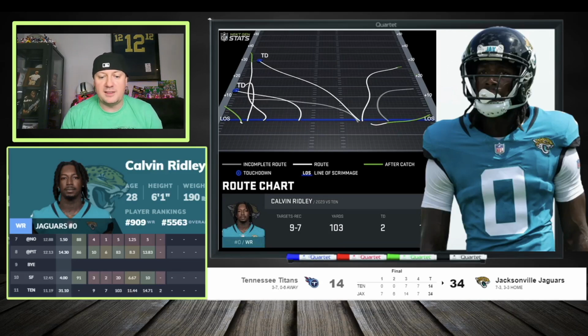Calvin Ridley finally went off, and it's against the Tennessee Titans. Like what we said about the Tampa Bay Buccaneers a few minutes ago, you want to throw it heavy on the Titans. You want to toss it deep. They're a pass funnel defense. They're a little bit tougher on the run, even though you can run on them here and there, we've seen it in some matchups. Still, you want to toss it deep on these guys, and Ridley hit this week.